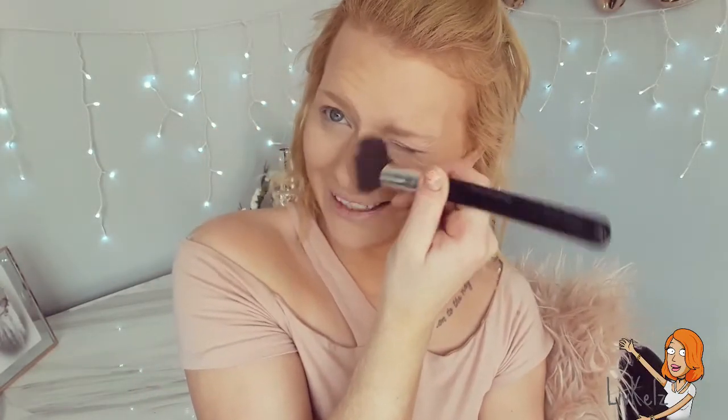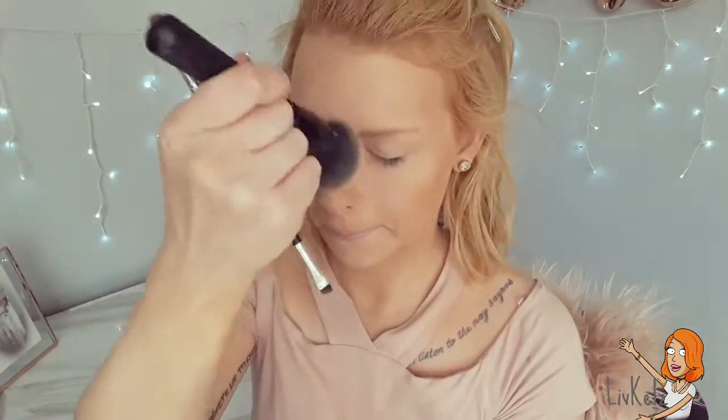Oh, stabbed myself in the eye. Oh my god, a glitter exploded. I knew this would happen. At least it's one I'm not gonna use. On this step, I might just add some banana powder.